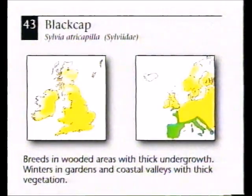Blackcaps are widespread and relatively numerous summer visitors to mature deciduous woodland and parkland throughout Britain except in the Scottish Highlands. Small numbers are present in winter. They are usually more abundant than the garden warbler.